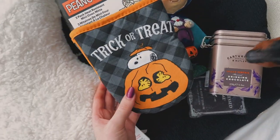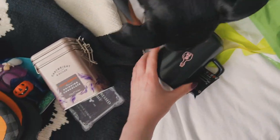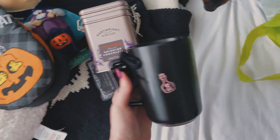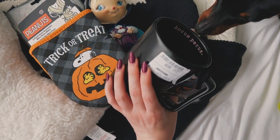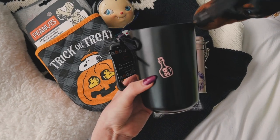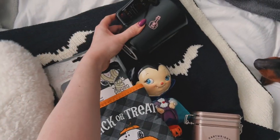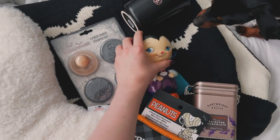They had a whole Peanuts Halloween kitchen range with oven gloves and tea towels and stuff, and I literally just can't believe it. If you're a spooky person, you should get down to HomeSense and maybe TK Maxx as well, as soon as you can. I don't know how I managed to strike gold in July in the UK in HomeSense, but I'm really excited about it. I'm gonna keep trying to go back and checking to see if there's more stuff.